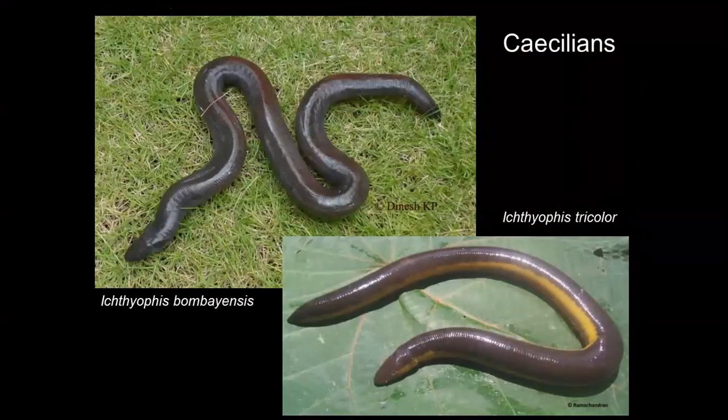Then in the Palakkad Gap, since we are talking about interesting amphibians, you have the caecilians. You might have come across caecilians at your home itself, while doing agriculture and other things. Ichthyophis bombayensis is very common, especially near paddy fields and waterlogged areas. Even at the base of coconut trees you can see it, especially in the rainy season. Then there is Ichthyophis tricolor. These two species you can see in the Palakkad Gap, but they are also widely distributed in the Western Ghats. So these were successfully colonized in the Palakkad Gap.